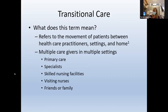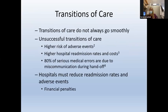For example, a patient might receive care from a primary care physician or specialist in an outpatient setting, then transition to the hospital physician and nursing team during inpatient stay, and then move on to yet another care team at a skilled nursing facility. And then finally, the patient might even return home where they receive care from visiting nurses, friends, family. Some don't even let people in to help them. So it really is a very, very broad term that covers all the settings and all the people involved. Next slide.